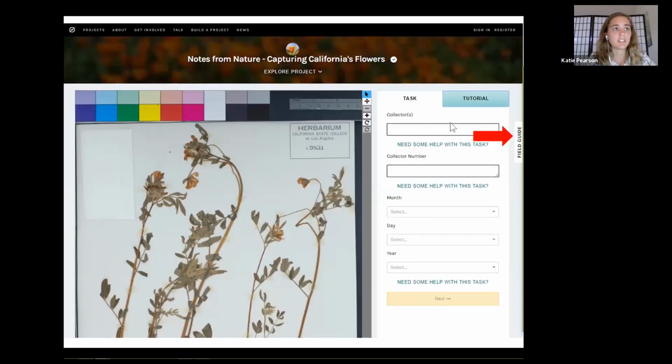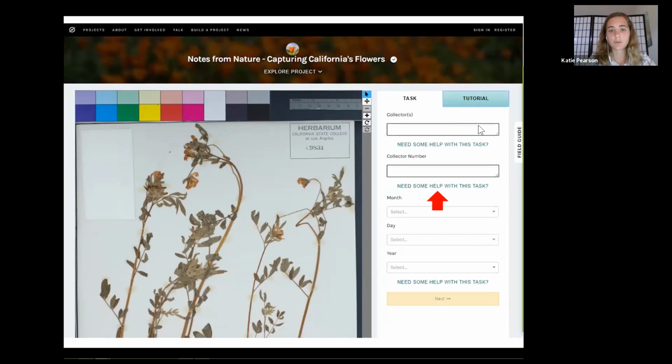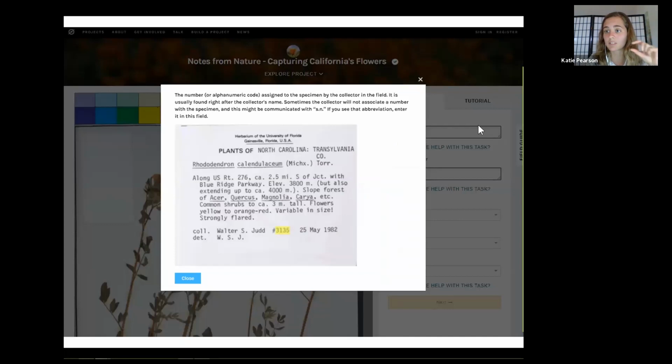So there's this field guide over here on the far right. There's deeper explanations if you find some weird something that you have a question on. There's also, for every field, a need help with this task help box. It'll give you an example of exactly what we're looking for and a little bit more information. So at this time, I'm going to open a browser and show it to you real time.